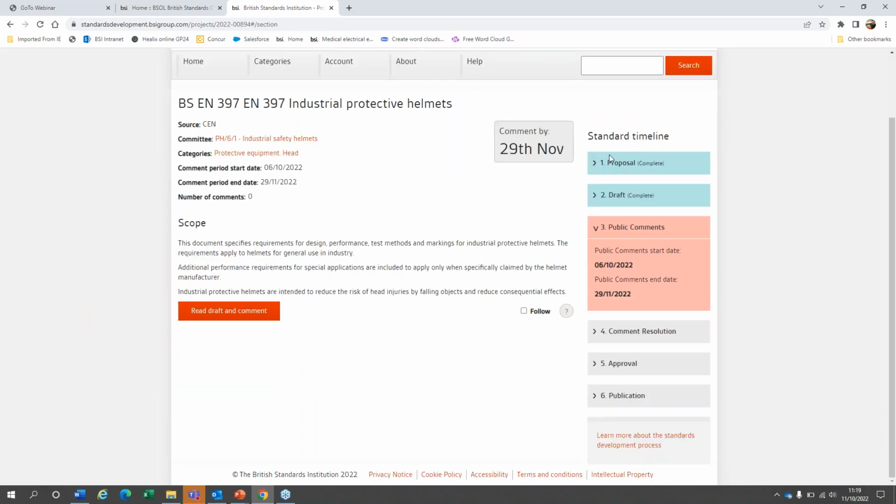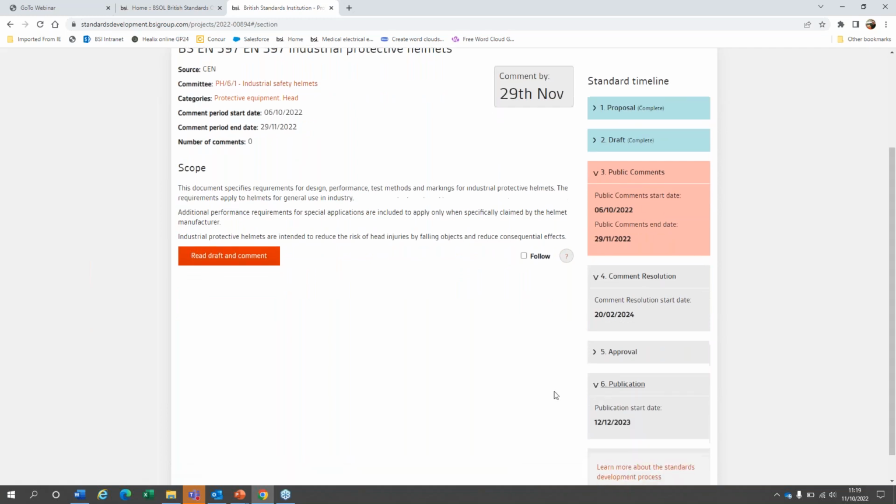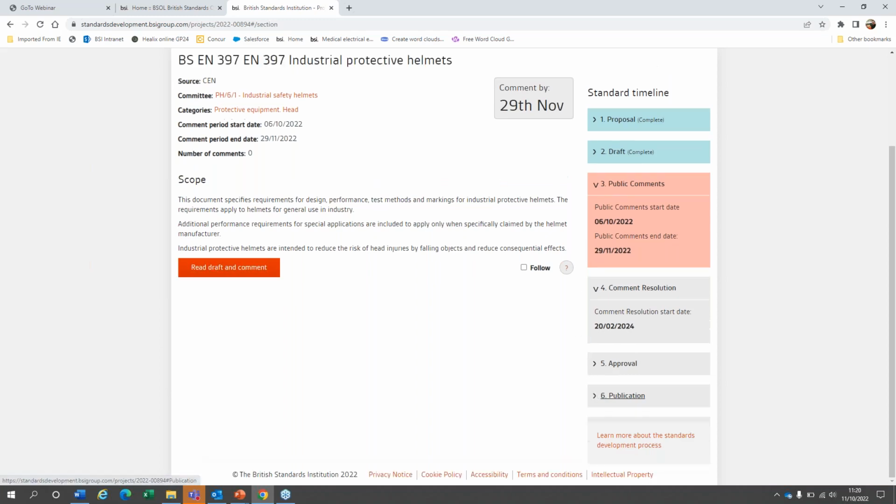But interestingly and importantly, here is the timeline that the working group has put in place to highlight when this is going to be coming into force. Now, it looks like there's a clash of dates here in this example, so I would assume that this project has fallen behind and they have not yet updated the information. The initial project was probably put in place some time ago. It was hoping to complete by this date, but it looks like there's been a delay. They're only going to reach comment resolution in February next year. Sorry, 2024.